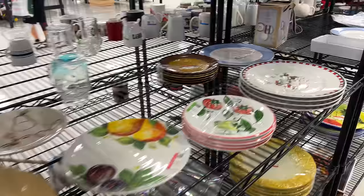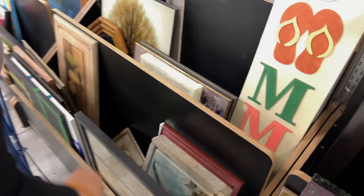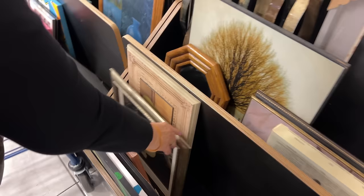Why don't we go check out the art? That's what I suggest. Well, the last time we were in this particular art section, we found that beautiful Matisse print. So let's see if there's anything for us this time. This is just a small little piece. It's just a regular, nothing much print. Let's keep looking here. Just see if we see anything at all.